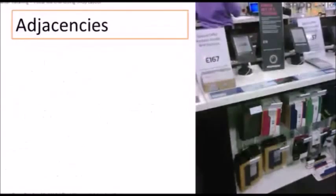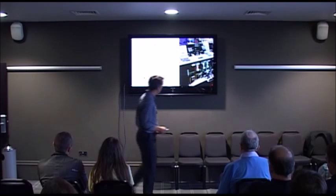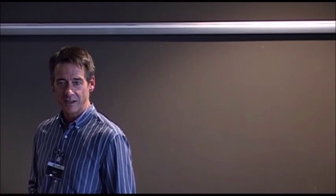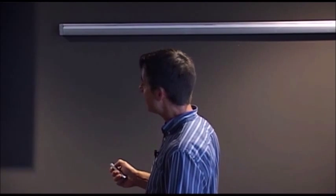Adjacencies. This is taken from our dear friends at Currys. They do a lot of good things when it comes to retail merchandising. Where they fall down is that their stores really aren't very well loved, because I don't think the staff really care much about working for them, but that's another thing altogether. What you've got here is that they're selling Kindles.